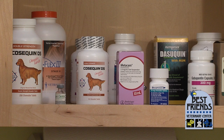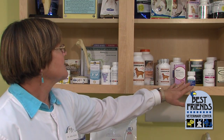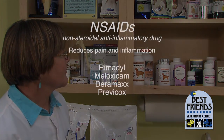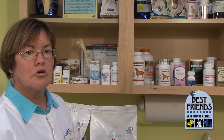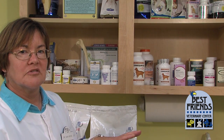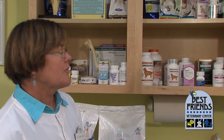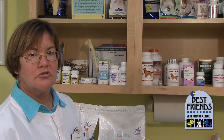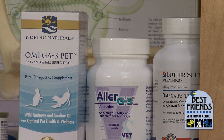We use some Boswellia. Gabapentin is one of the drugs that we will use in more the end stages of arthritis. Lots and lots of NSAID drugs, non-steroidal anti-inflammatory drugs, are the mainstay for arthritis treatment because they not only help with pain, but they reduce inflammation. And that's the really key thing. You've got to get that inflammation under control so that those toxins aren't produced by those inflamed cells and the cartilage stays healthier. So medications like tramadol or gabapentin reduce pain, but they don't reduce inflammation. So your glucosamine and your NSAIDs are the key drugs for those things.